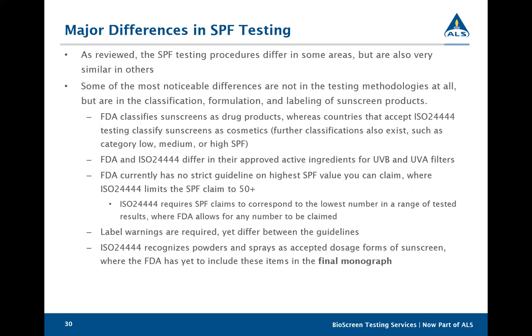So there are major differences in SPF testing between the FDA method and the internationally accepted method. But most of these noticeable differences, again, are not from the testing methodologies at all, but really in the classification, formulation, and labeling of sunscreen products. FDA classifies sunscreen as drugs, whereas countries that accept ISO may classify them as cosmetics. Further classifications exist, so you'd have to be specific in what type of classification you're attempting to make.